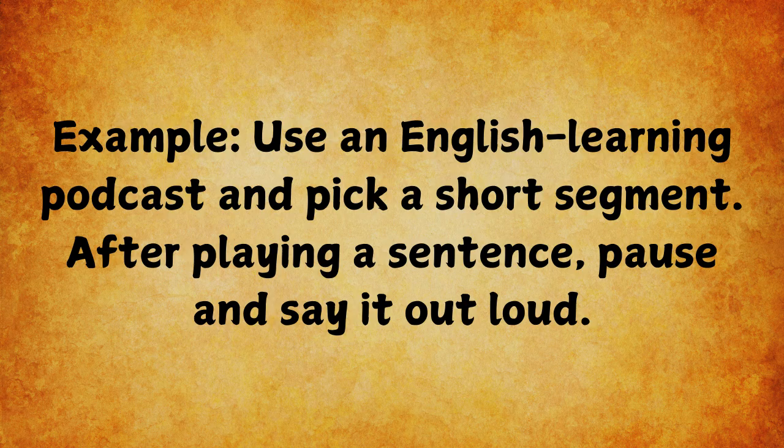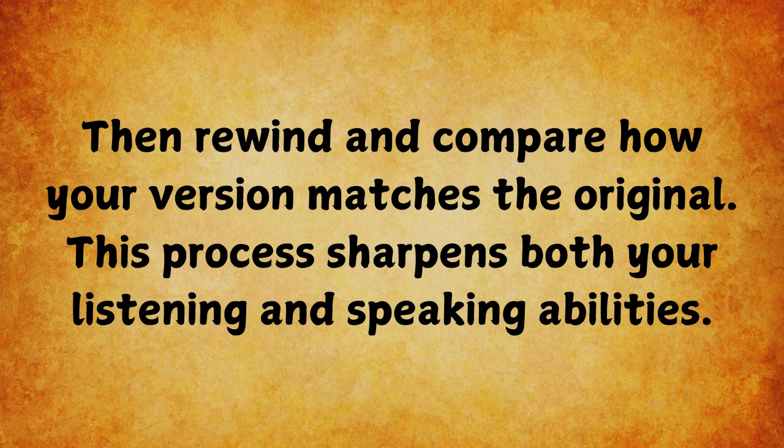Example: use an English learning podcast and pick a short segment. After playing a sentence, pause and say it out loud. Then rewind and compare how your version matches the original. This process sharpens both your listening and speaking abilities.